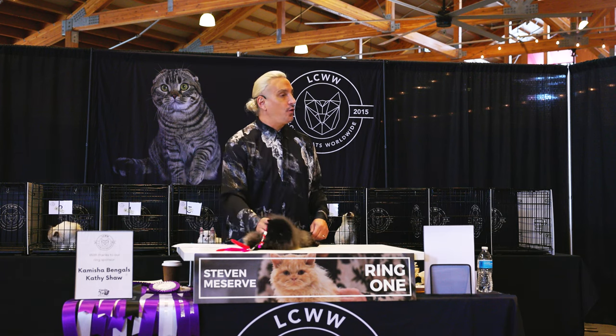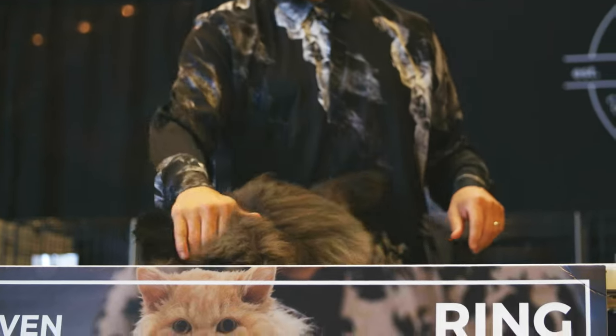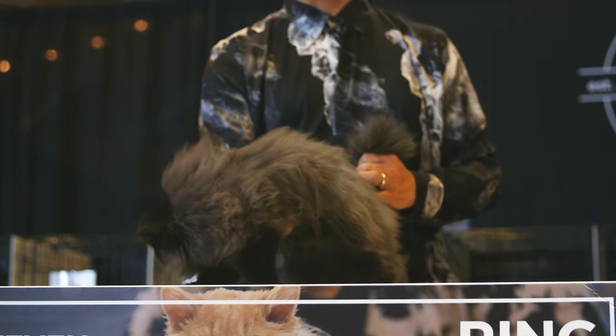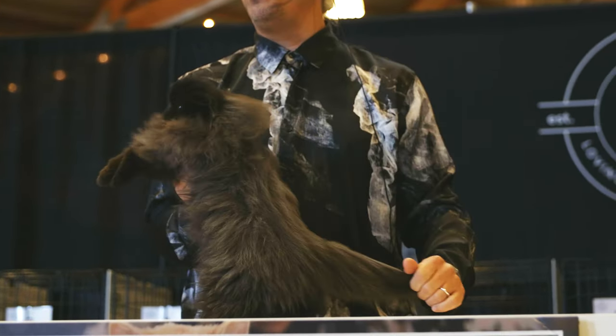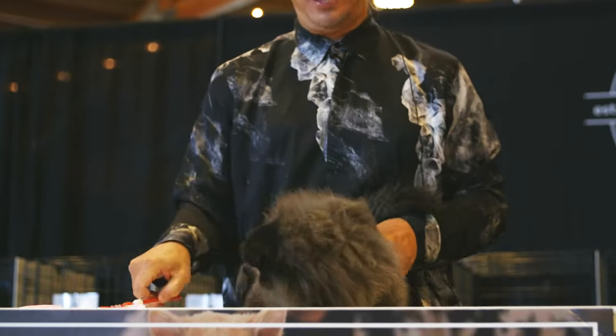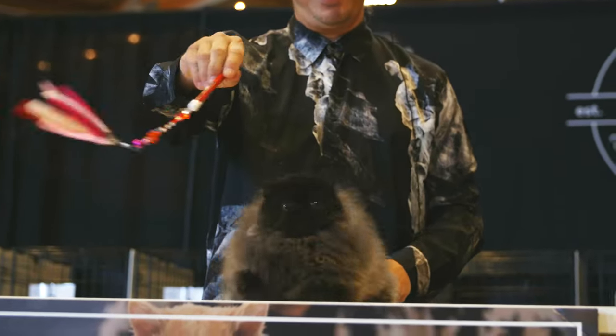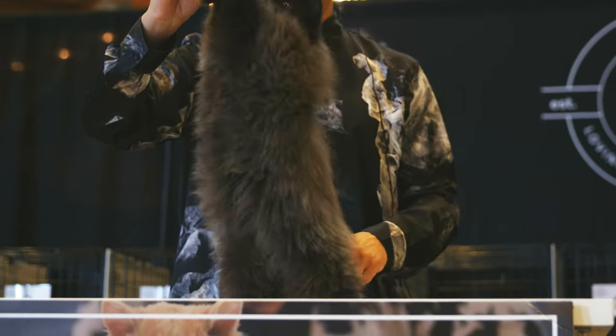If you are going to have the pleasure of having a Persian in your life, you need to know that this is a lifestyle choice. This is your choice to have a cat and groom it to this level every single day. This is an every day, if not twice a day thing. This cat is prepared absolutely beautifully for the show.